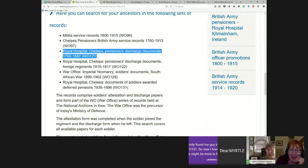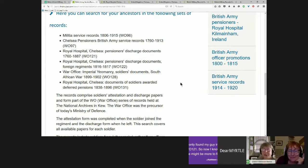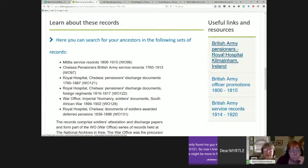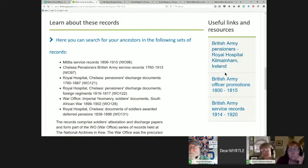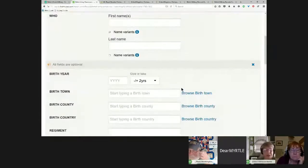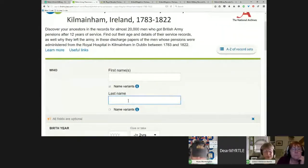Okay, now if you can sort of look to the right of your screen there. Yes. Notice the 3 record sets that are going to take us to. We have British Army pensioners for Ireland this time. This is the same situation, but this is for your Ireland people. And we could bring some of that in if you wanted, but then let's bring one of the Ireland in. We can interweave them in. It's not a problem.